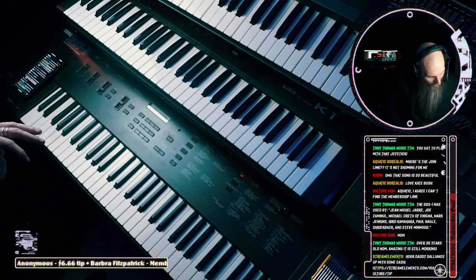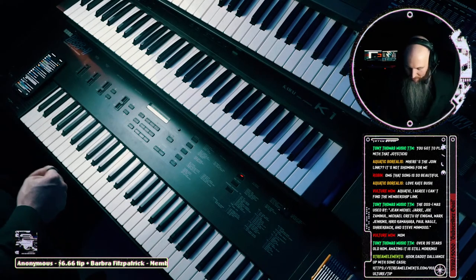Oh yes, I saw that you took apart that SY-77. That's another synth I've been very interested in.